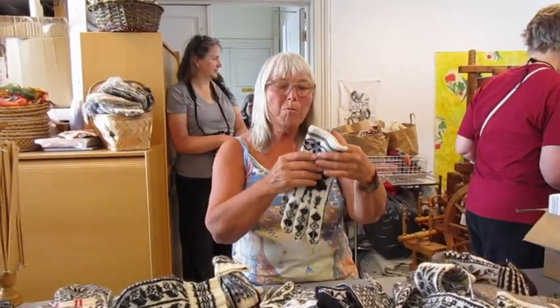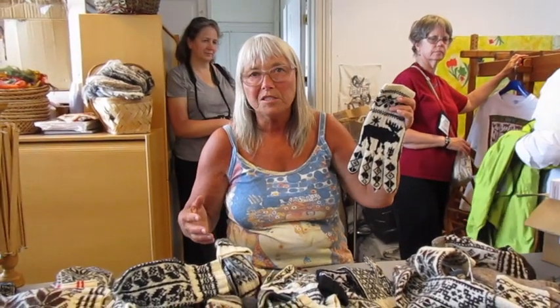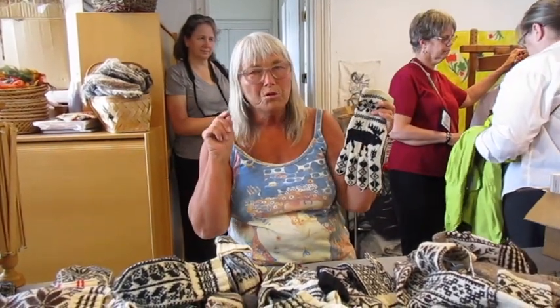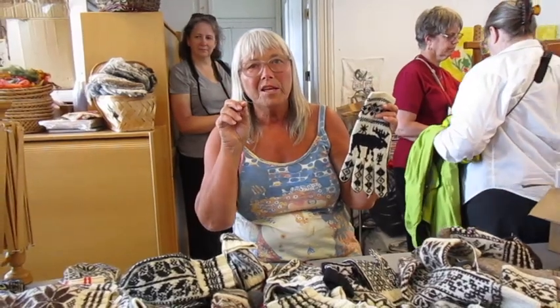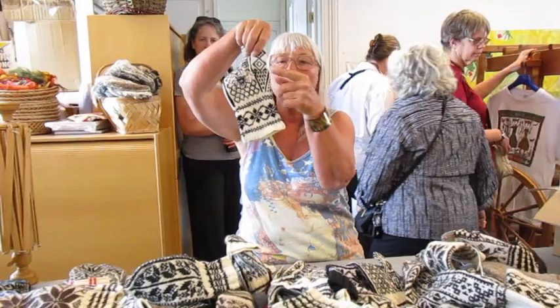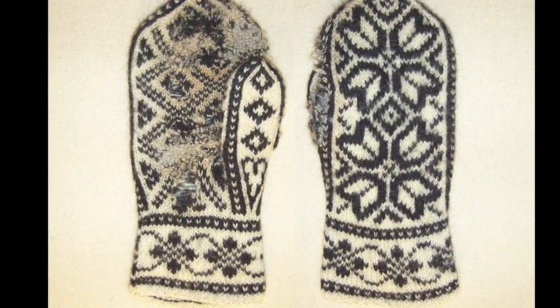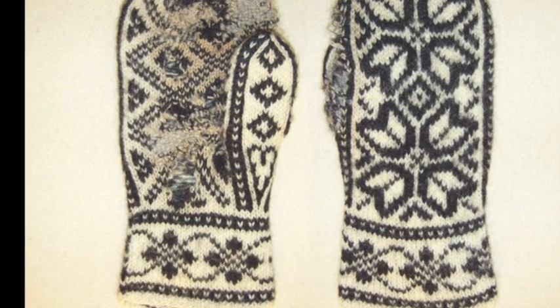But some of them were also made as gifts for boyfriends. And if you should look at the very intimate place to put a secret code, that was under the gusset under the thumb. If it was knitted in a heart, that was a special message.